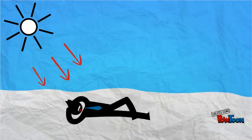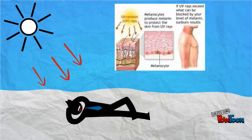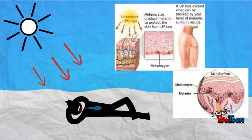When you get a tan, melanocytes are producing melanin pigment in reaction to ultraviolet light. The pigments in your skin absorb the UV radiation in sunlight, so it protects the cells from UV damage. This is what darkens your skin, giving you a tan.